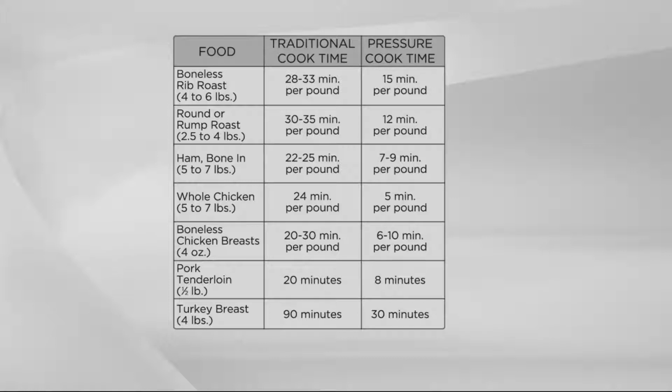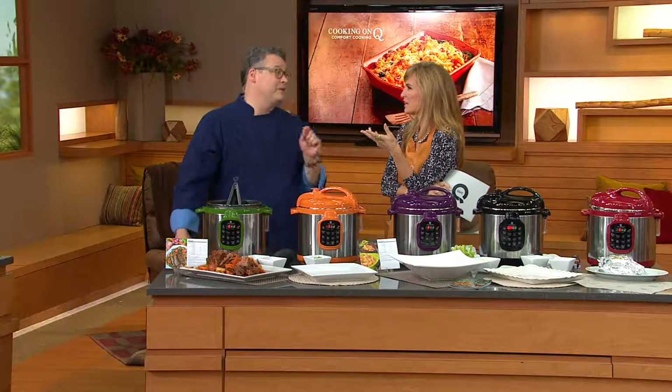Take a look at this chart right here, because I want you to maybe scan and look for your favorite. Take a look at the traditional cook times. I'm looking at 30 minutes, 35 minutes per pound. Slide your eye over to the pressure cooker. That's the amazing difference. And in most cases, in 8 minutes. In most cases, you're cutting your cook time by a third. In a lot of cases, by more than that.